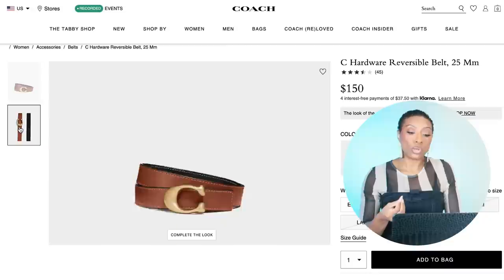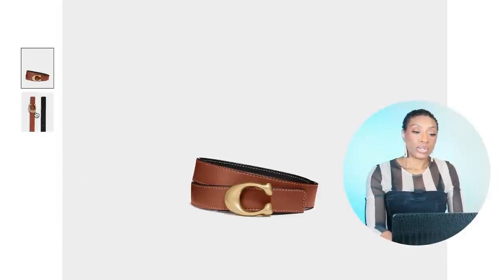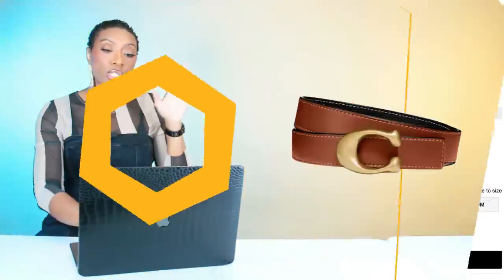We need the belt to match the bag. This is gonna be tricky, but stay with me. So at Coach, they have a belt for $150. It's called the C Hardware Reversible Belt. Now, if we look at the inspiration photograph, she has on the Loewe belt, and right in the middle of the buckle is the Loewe logo. So that's what I was trying to duplicate here. So that's just one option.